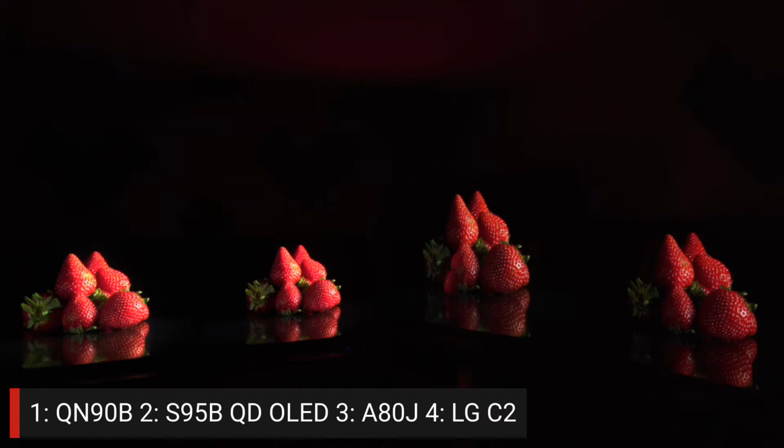The one that looks like a real strawberry to me here is probably the A80J, unless you have a really super red strawberry. I guess it really depends because you can have different shades of strawberries, a little more faded ones.